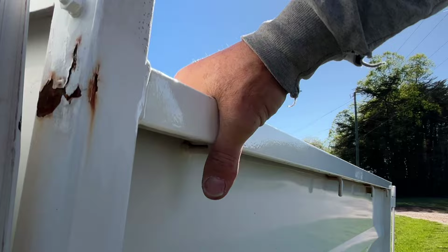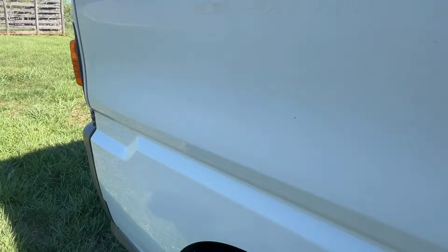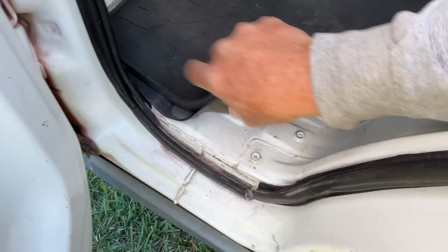Coming down the door post. This is looking very nice. Very, very nice. It just has one small dent right there. Another nice Toyo Open Country. And lastly, another nice Toyo Open Country. Beautiful. So all four tires are like new. Beautiful door panel. Looking good. Yes. Let me come under here. No rust issues. Beautiful. Very good.